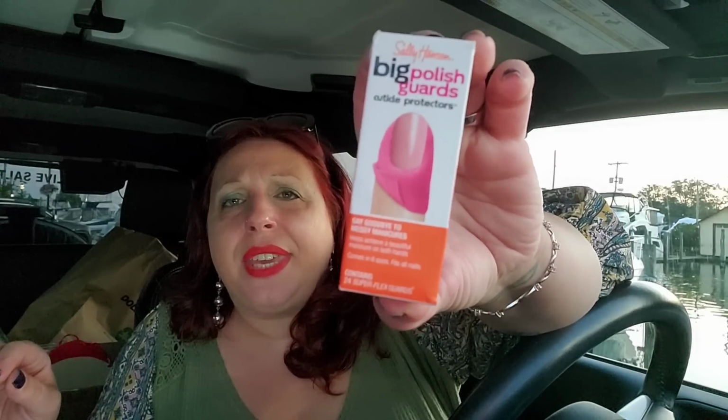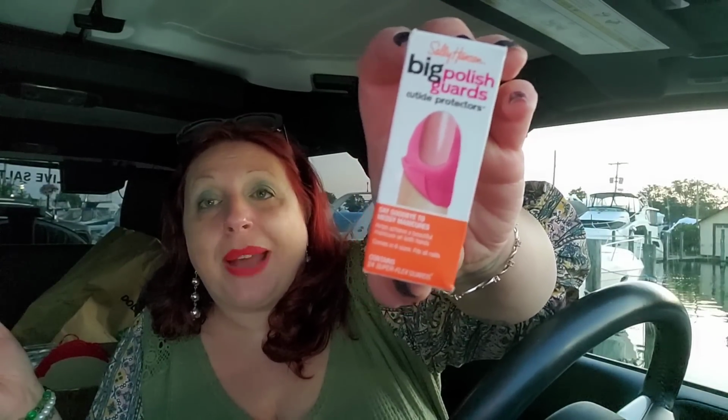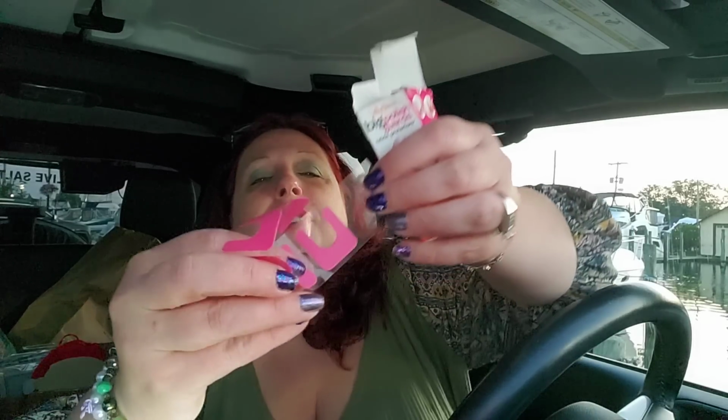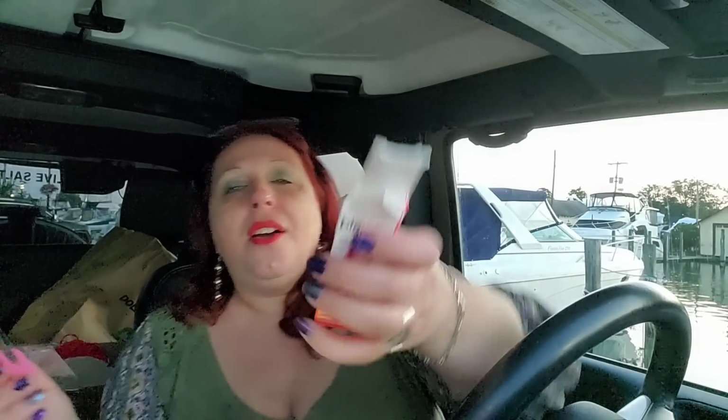Then I did find these, and they're called Big Polish Guards. I've never seen these before. They're by Sally Hansen. And evidently they protect your cuticles. Has anybody ever used it? Oh my gosh, look at that. They're like little stickers and you stick them. Oh, and they come in various sizes. And then you, oh yeah, duh, just like it shows in the picture. Oh wow, that's brilliant. Wow, these are cool. And they're at the Dollar Tree for $1, so you don't have to make a complete hot mess of yourself.